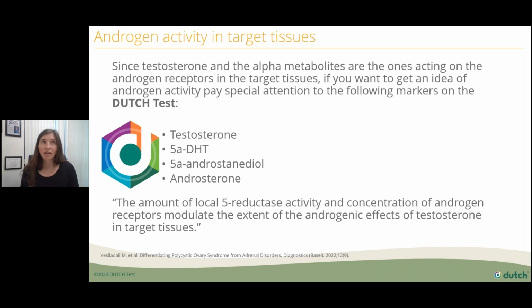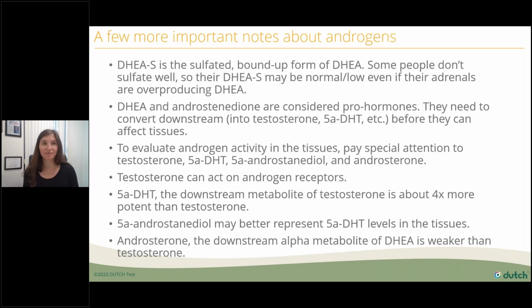So if you're in the target tissue, let's just say you're in like the chin area. If you've got a lot of 5-alpha reductase enzymatic activity, you're going to convert more testosterone into these potent active alpha forms, right? You're going to have more 5-alpha DHT hanging out here. And of course, if you have more androgen receptors, the 5-alpha DHT is going to have more of an effect in those tissues. So here's a few more important notes about the androgens.